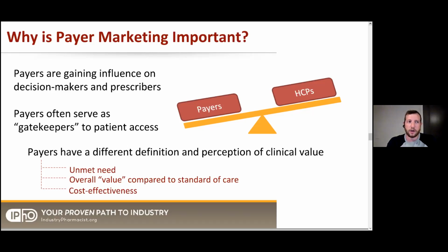And so that's where pharmacists who are able to be within industry or within consulting, in my case, can provide services within research to really drive home the value of products. You can go ahead to the next slide.